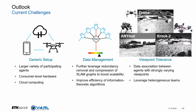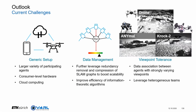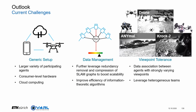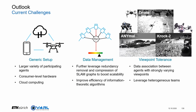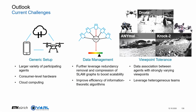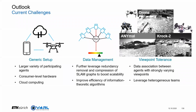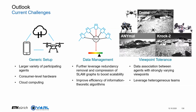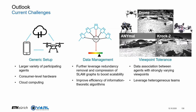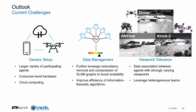We have seen collaborative SLAM with the drone and the walking robot, but let's add another robot here, which is this Croc 2 salamander-like robot on the ground. We can see here the viewpoint is extremely different between the three robots, and this is actually beyond the level of viewpoint tolerance that state-of-the-art vision algorithms can handle to localize, co-localize these robots. So if we want to leverage heterogeneous robotic teams, we have to tackle this problem of viewpoint tolerance.